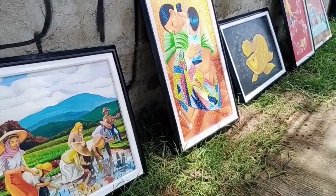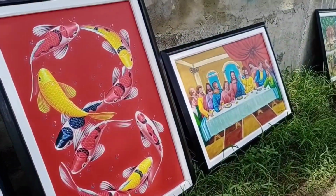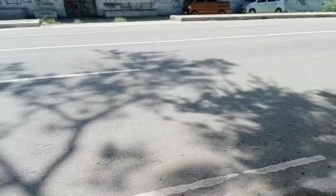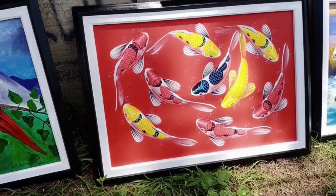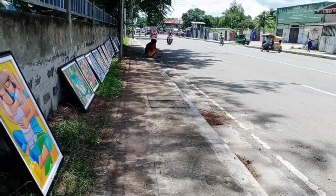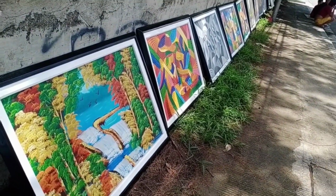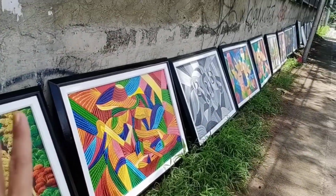She's the seller. This one here guys, 2,800. But the last price is 2,500. Here, in this side, in this area.